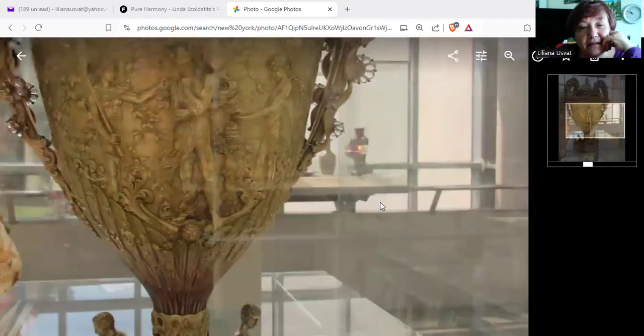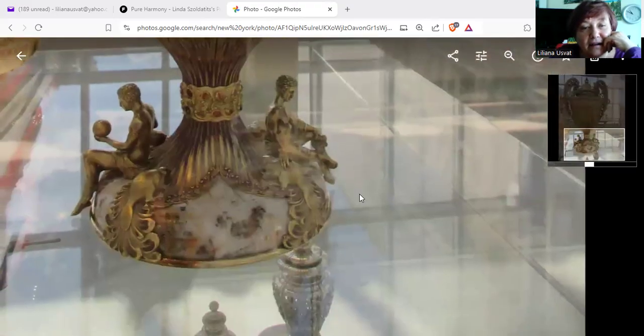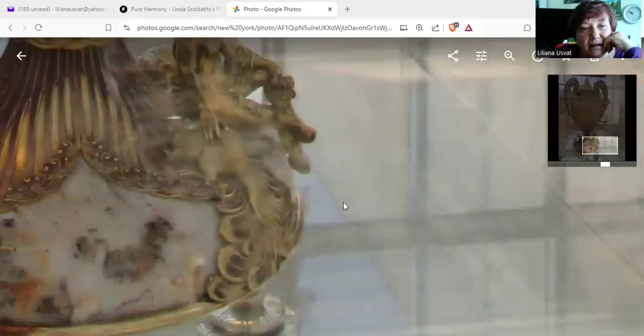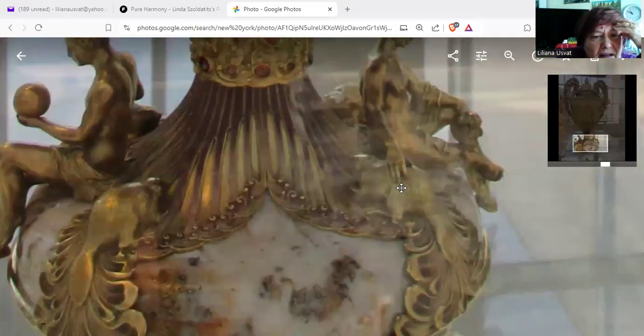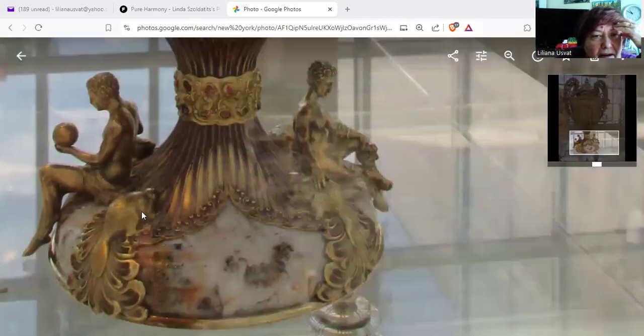Look at this. Look at the details. These are beavers. Okay.